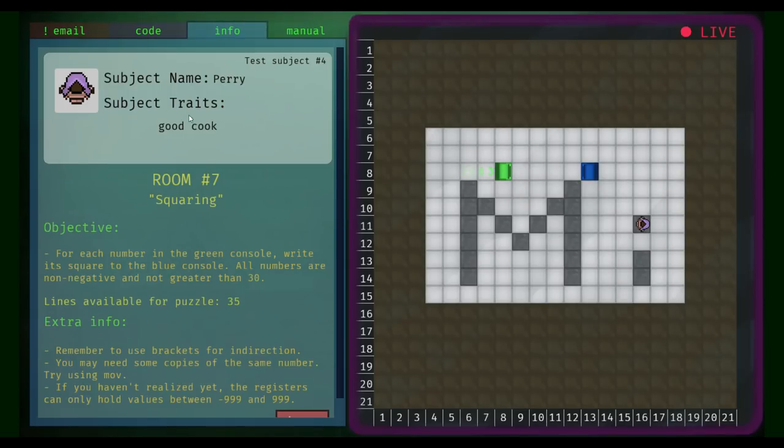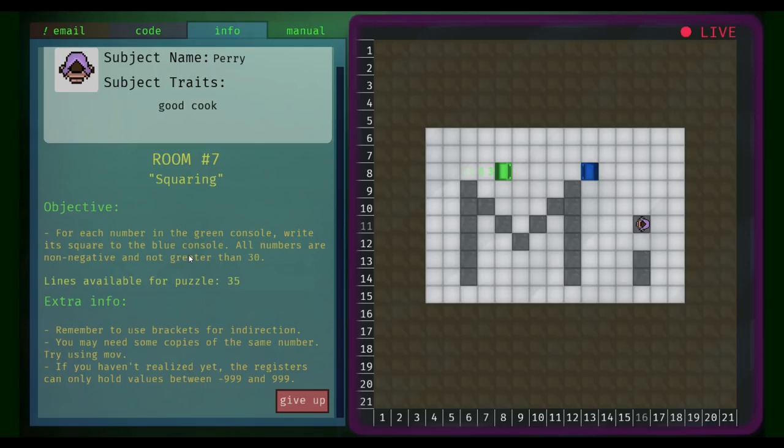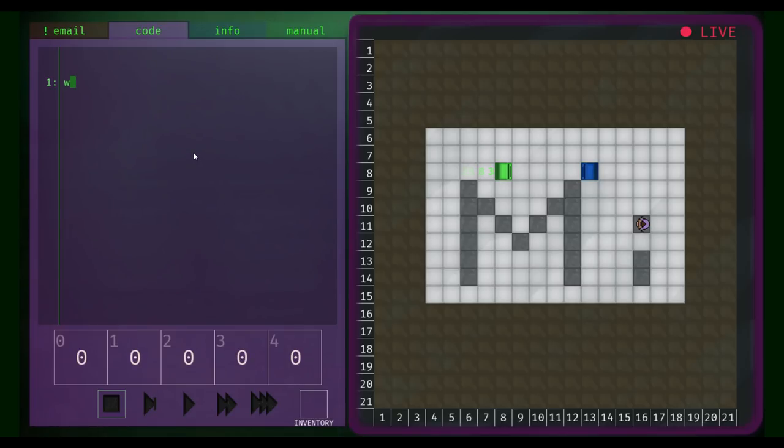Okay. What's the task? For each number in the green console, write its square to the blue console. All numbers are non-negative and non-greater than 30. Okay. Fair enough. So, green console, blue console. Can we walk on those gray tiles? I guess. I mean, we're standing on one.